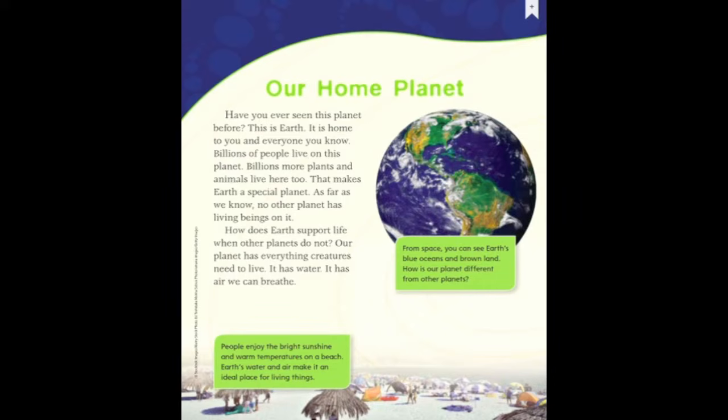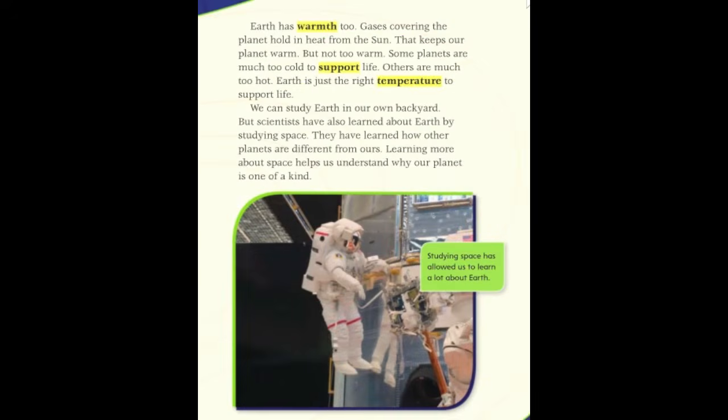How does Earth support life when other planets do not? Our planet has everything creatures need to live. It has water, it has air we can breathe. From space, you can see Earth's blue oceans and brown land. How is our planet different from other planets? People enjoy the bright sunshine and warm temperatures on a beach. Earth's water and air make it an ideal place for living things.